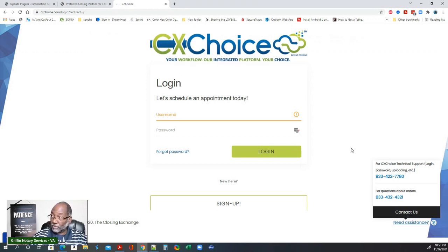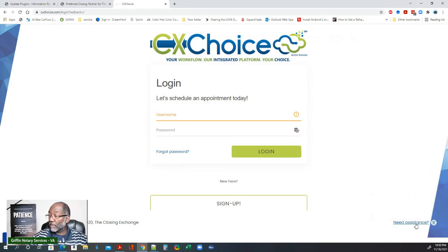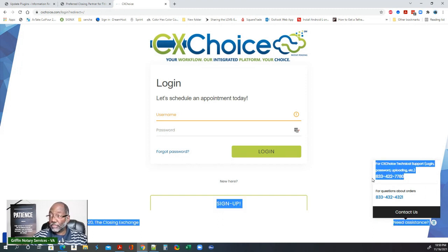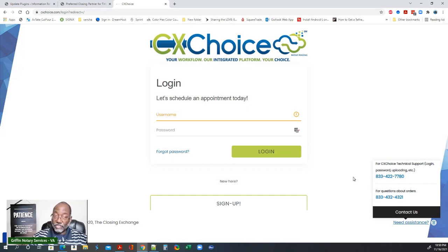Here's the Closing Exchange. On the Closing Exchange website, down here in the corner, because everybody said they have a hard time finding their number. Down here in the corner, it says need assistance. Two numbers pop up. Questions about orders. For technical support, login, password, uploading, etc. You call that number. It's two different numbers. That's how you get in contact with the Closing Exchange. The bottom line is if you take a little time out and search through these sites, you can pretty much find the answers that you're looking for.